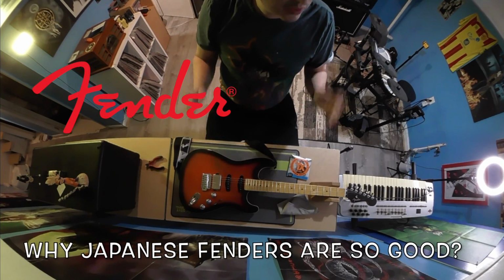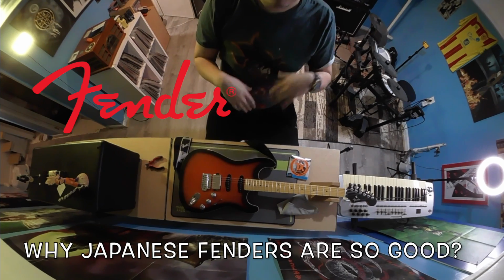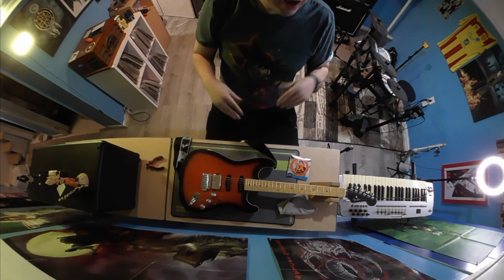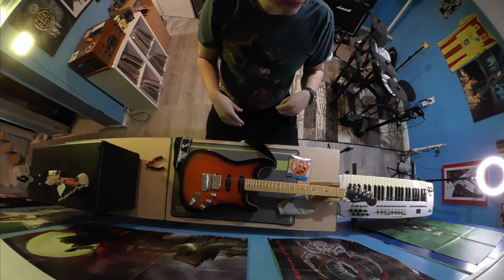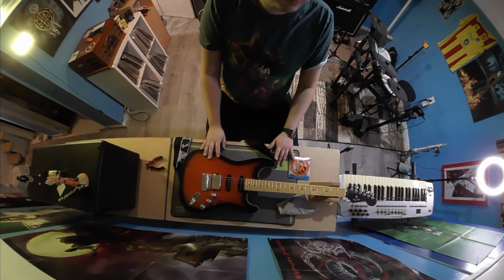Hello everyone, this is Solomon of Solomonic Demons, and today we're going to be talking about why Japanese Fender-made guitars are so good, why they have this really good craftsmanship on them.